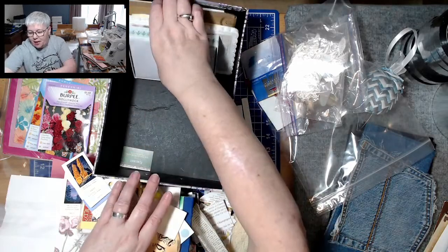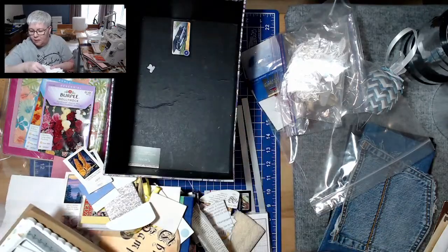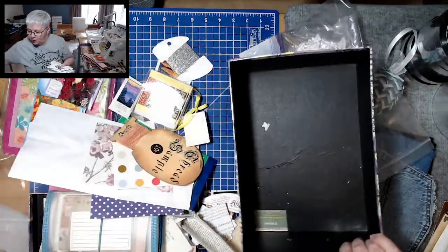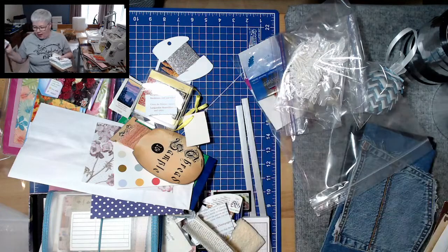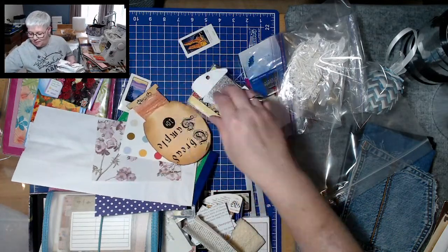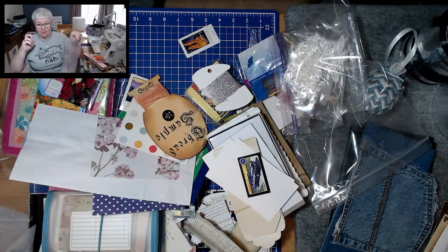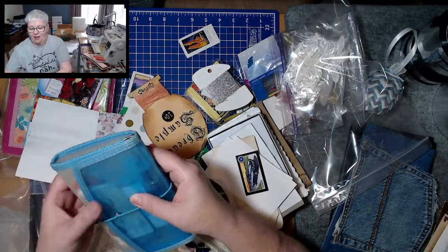All right, let's clear this box out of the way. I can use that box, and it's purple. And the lid for it is right here. Look, I got two boxes today. Okay. It is empty, Hazel. That's it. Let's see what's in here.